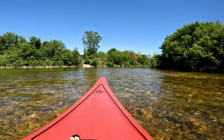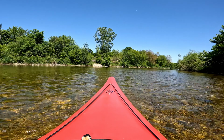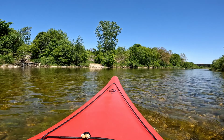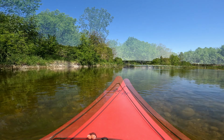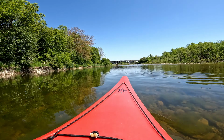White water, but at least you get to think about where you're going on the river. That makes it interesting. Gord's normally the one that goes in front when we get to this kind of stuff, because he's better at this than I am. Well, it looks like we're getting right into downtown Brantford now. Now, there's a drop up here somewhere, Gord.